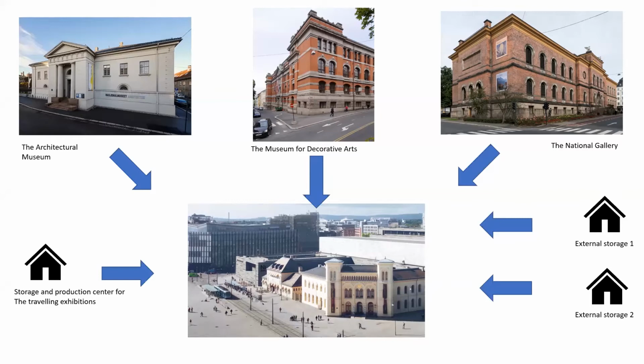So the Museum for Decorative Arts, they house absolutely the majority of the objects, lots and lots and lots of different objects. And that building is going to be emptied out. We are in the process of doing that now. And everything moves into storage or exhibition space in the new museum.